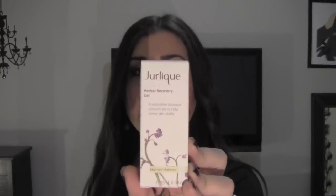Finally, from the friends and family sale, the first thing that I got is this Jurlique serum. It's a concentrate. It was only $10 for a half an ounce bottle. That was like the sale that they were running. So I got that. I also got this Lorac Liquid Luster drops. These are supposed to be something that you put on top of eyeshadow to make it shimmery and give it a change. We'll see if I like it. I'm kind of excited to try it out.